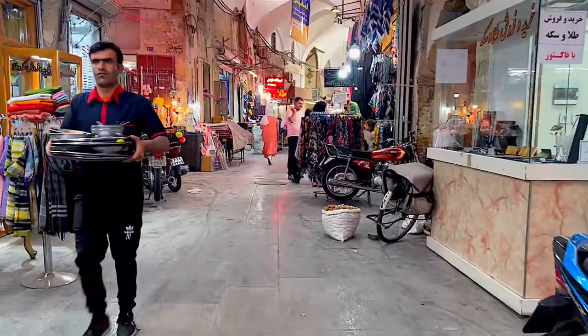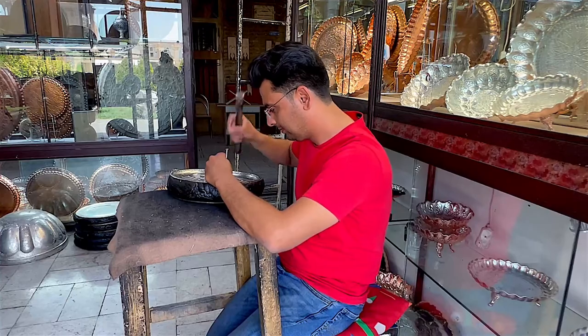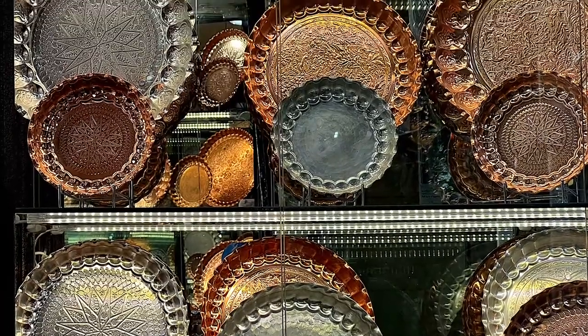You can enjoy the live gallery of gleaming handicrafts, the music of the hammers and copper plates, and also the Safavid and Qeysarieh era constructions.